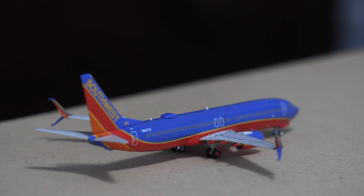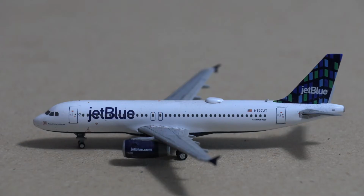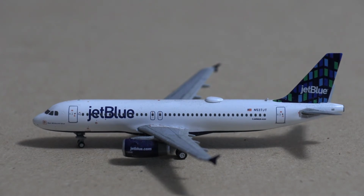Dive straight into it. Starting off with the Southwest Boeing 737-800, which will be heading out to Orlando. Here we have a JetBlue Airbus A320. This is in the high-rise livery, and we'll be doing a departure out to New York JFK.